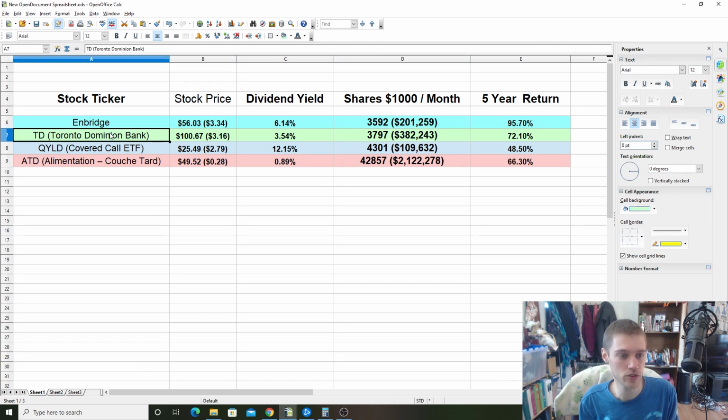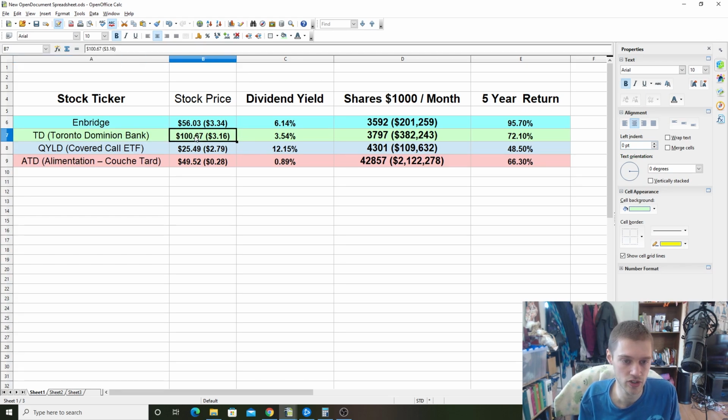So moving downwards, we have TD, which is going to be our more lower yield. This is more of a growth-based / dividend-based company. You could kind of think of them like that. They kind of do a little bit of everything. One of my favorite bank stocks. Stock price of TD is $100, and the annual dividend is $3.16 per share.